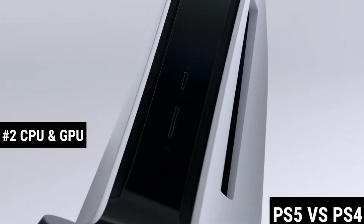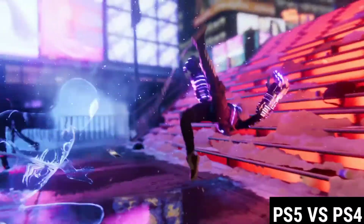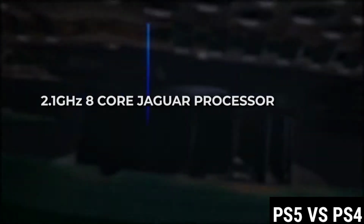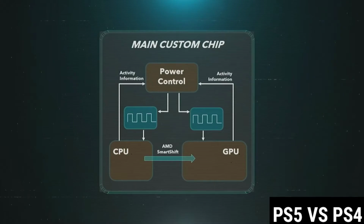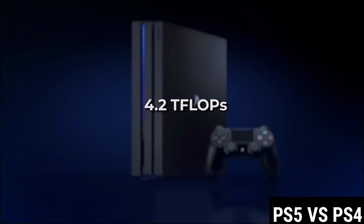Second, CPU and GPU. The PS5 is significantly more powerful than the PS4 and PS4 Pro in other ways as well. Back in 2013, the PS4's 8-core 1.6 GHz Jaguar CPU was already outdated, and though the PS4 Pro's 2.1 GHz 8-core Jaguar processor was an improvement, it was still far from cutting edge. Now the PS5's semi-custom Zen 2 CPU still isn't cutting edge, but it's a huge improvement. Then there's the GPU, which is an even bigger jump at 10.28 teraflops as compared to the PS4's 1.84 teraflops, and the PS4 Pro's 4.2 teraflops.